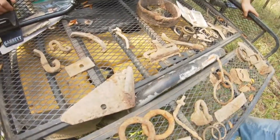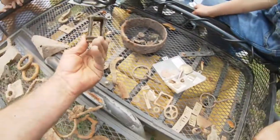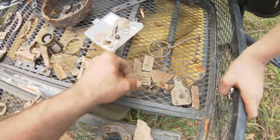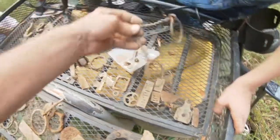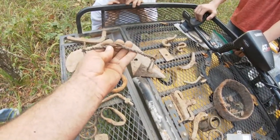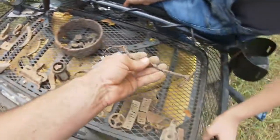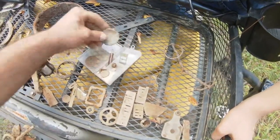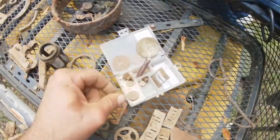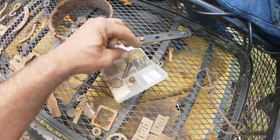More plow points than we could fit on the four-wheeler. And then found this foot valve. Little reeds, harmonica reeds. This right here, pretty cool thing. What do we call that? Forgot. Bridle bit. That's a bridle bit. Yeah. You found that. That's pretty cool. And all the pins. And found a piece to a watch. A couple tokens, military buttons, some buttons, some kind of belt buckle of some sort.